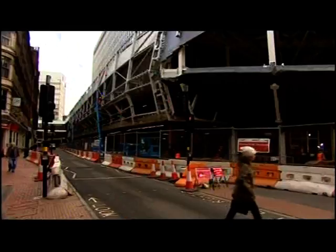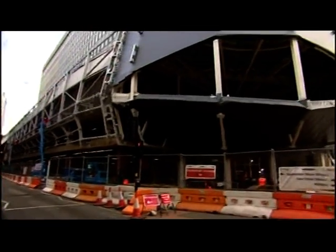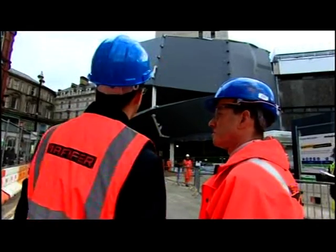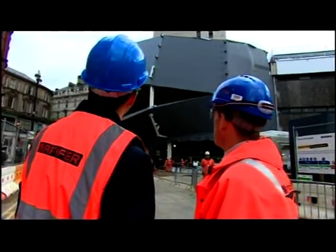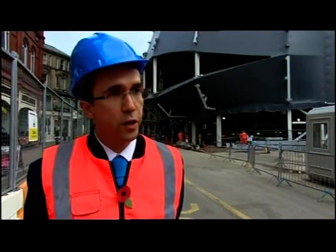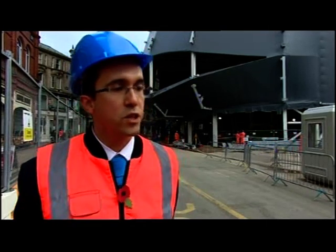And this is the steel frame that product will be attached to. Here, one of the station's new entrances. For the man in charge of the operation, it's more like a giant jigsaw puzzle. Yes, each panel is unique and we need to mark them individually to make sure that they go into the correct area to maintain the shape of the building.